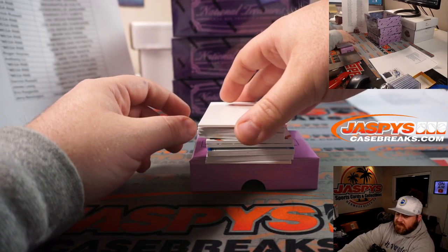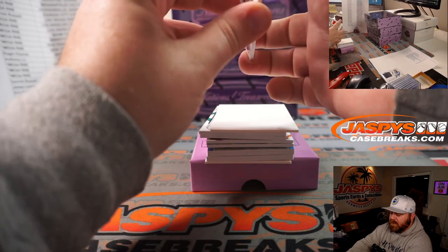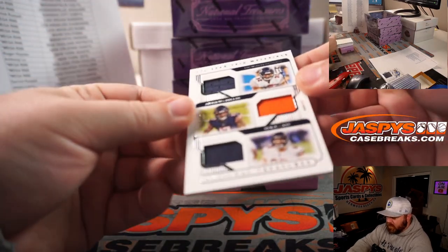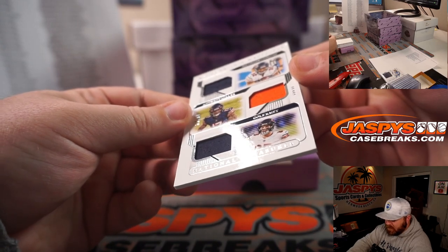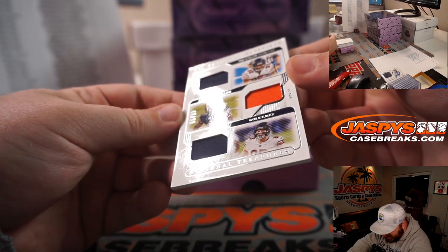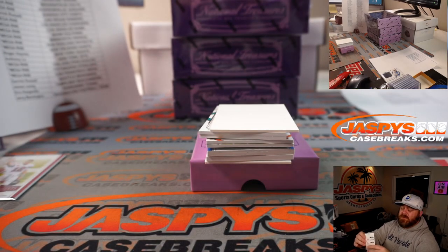There is booklets in this set. Yes, Omar. It does not appear to be one in this box, but there'll be one in one of these boxes at least. We've got a quad or triple relic. David Montgomery, Anthony Miller, and Cole Kmet. That is 48 out of 99 for the Chicago Bears and Tony Gatos.